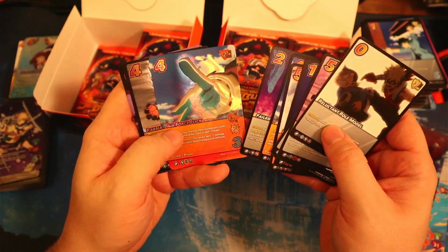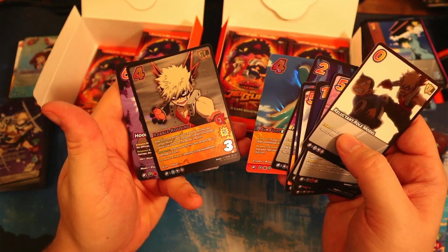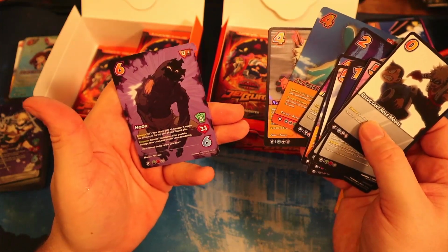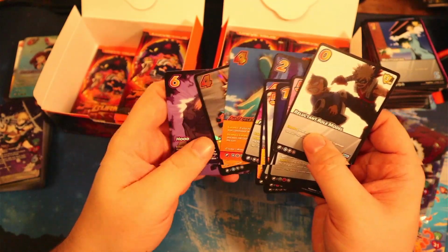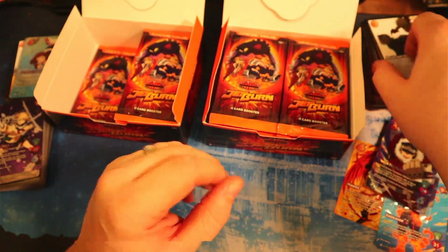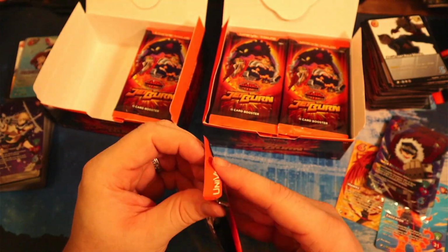Is that an extra rare? It is an extra rare, so that's a cool extra rare to get. Rabble Rousing. And there's Hood. There he is. So creepy. Look at that. 33 health. Jeez. Hand size of 5. All right, so we did manage to pick him up as well. So we got all 3 pack cover cards.